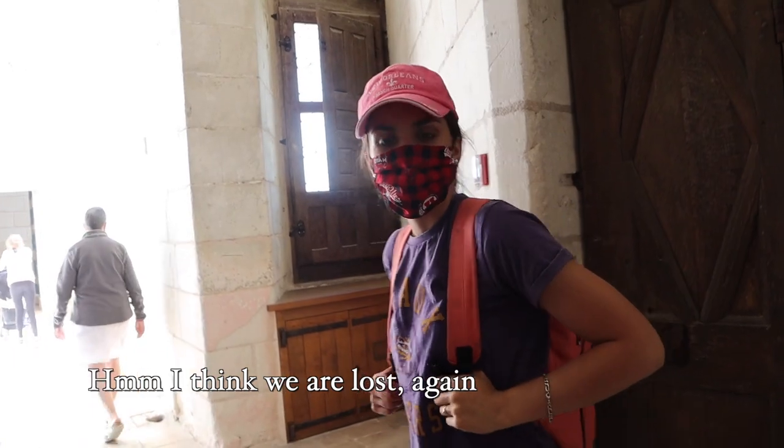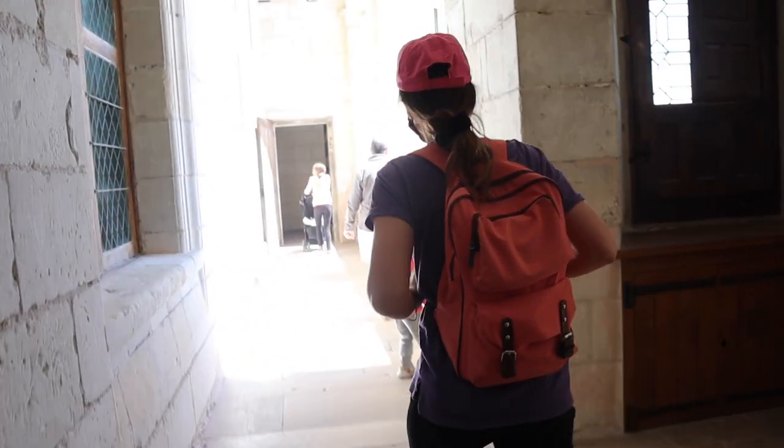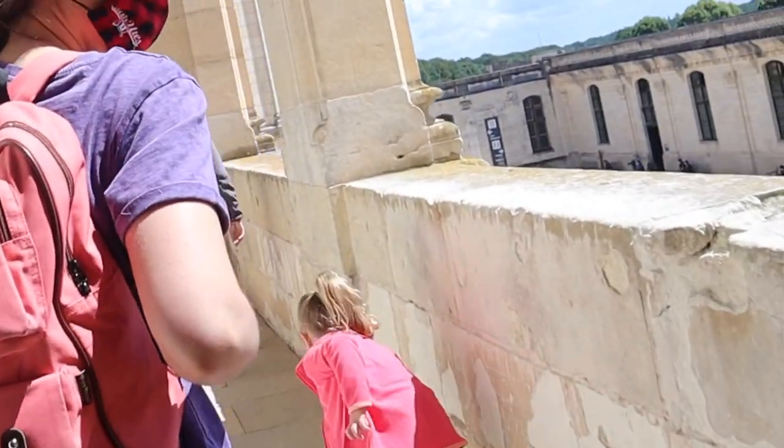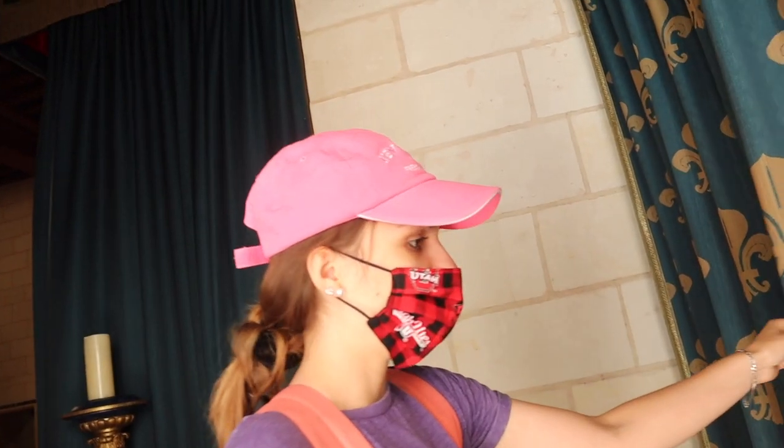And I think we're lost again. It's a fleur de lis. It's a fleur de lis.